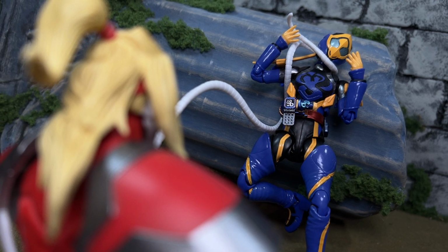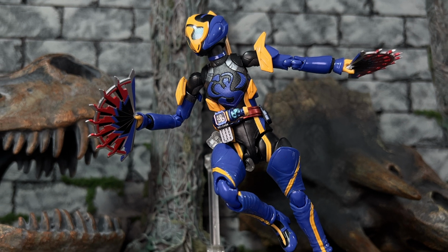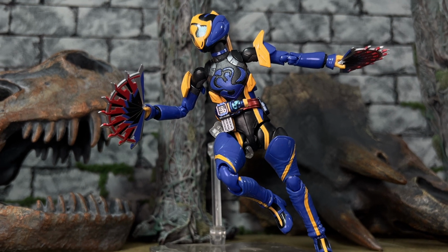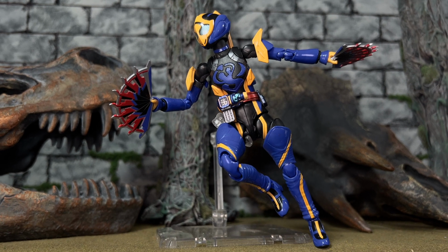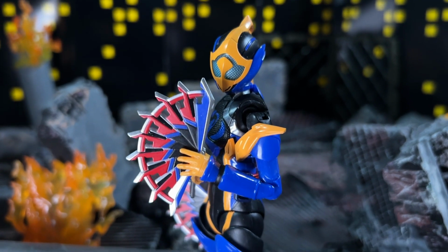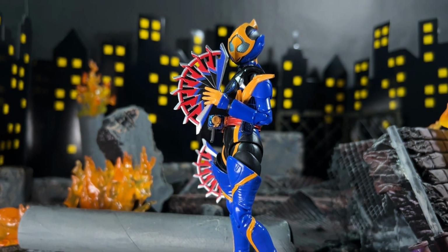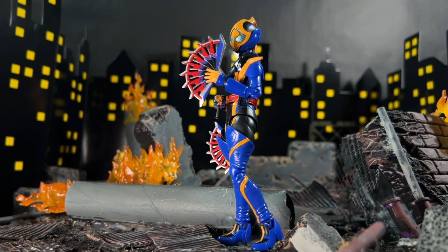All the wrinkles in the boots just add a liveliness to this figure, and I can't get enough of that. I totally dig that. Other than that, she moves great, she feels great, she looks great with the other Revice figures. She also looks great with some of the other figures you might have in your collection. So she goes really well with a lot of things, and that's really cool.